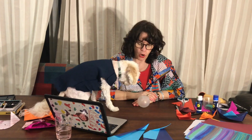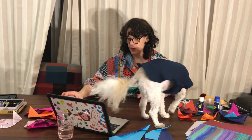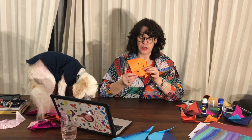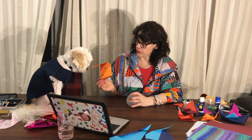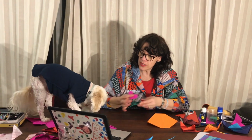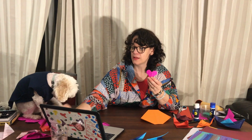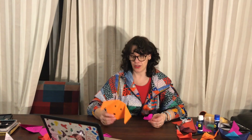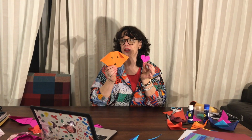All right, so we're doing origami today. In my last show, I did simple origami. We did cute little dogs. And we did gorgeous hearts to be able to send to people in isolation. We did both these. So, if you want to do those, they're in the last show.